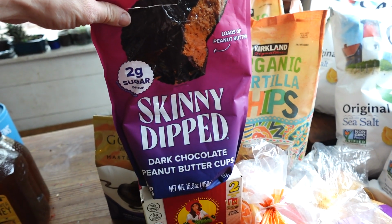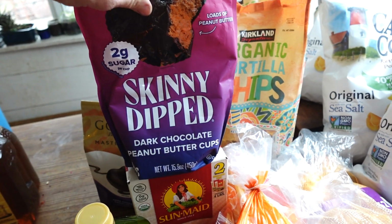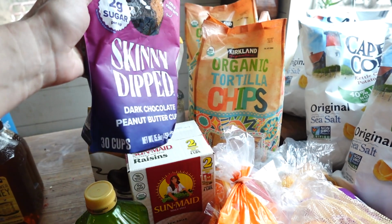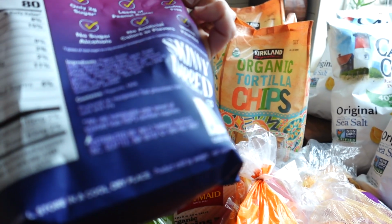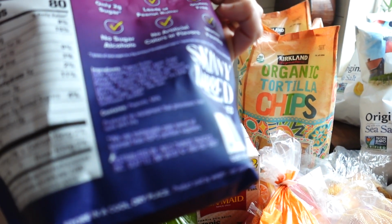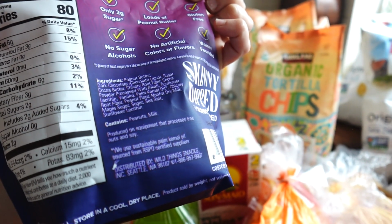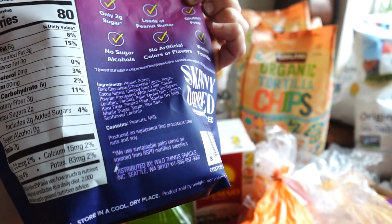This is the other treat that we got. Jason really likes them. Everybody likes them, actually. They are the dark chocolate peanut butter cups. I'm trying to think what it was here. They have maple sugar, so sugar is lower down on the list.